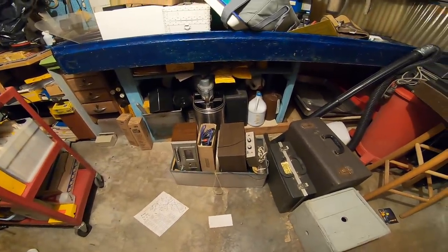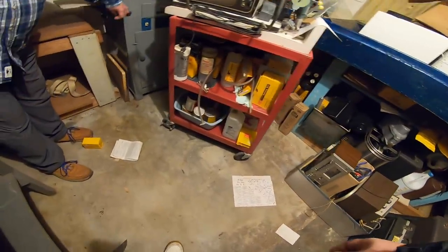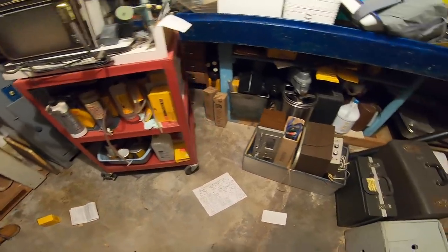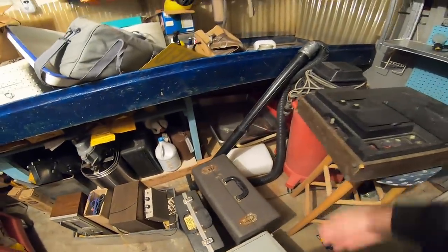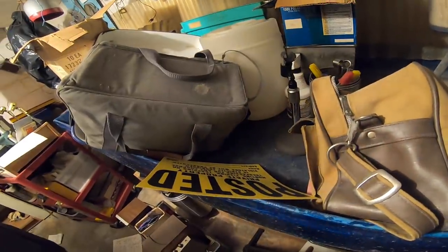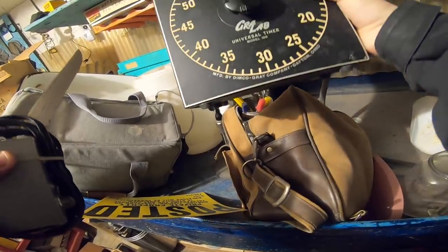And then here's a military something that he modified. Wow. I mean, seems like a pretty cool guy. Is this timer thing for sale? Yeah, give me $2. There's another little timer. It's pretty cool.